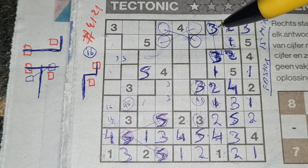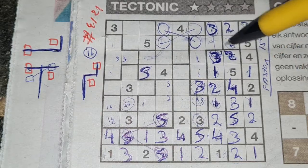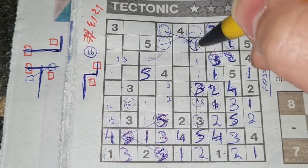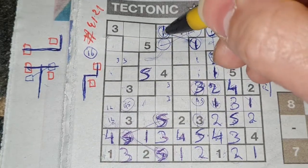Well. These two boxes cannot be a 1. That box cannot be a 1. So one box left for the 1 should be there. And this box is connected with that box. Should be also a 1.